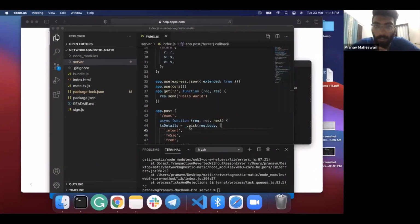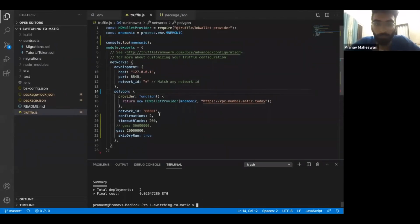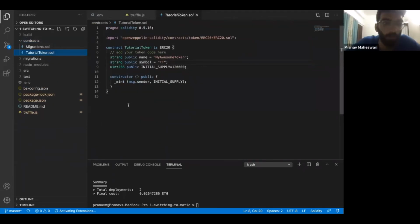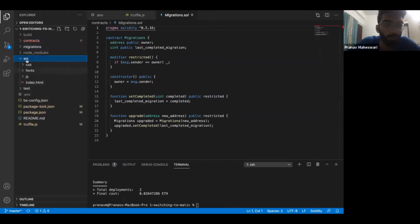All right, so this is where I am. rpc.mumbai.today. This is truffle.js, and this looks very similar, right? We have contracts, where all the contracts, tutorial token.sol and migration.sol, are there. These are the contracts. This is the migration script. This is a small web interface that we created for demo purposes and related things. And now we have the truffle.js, right?